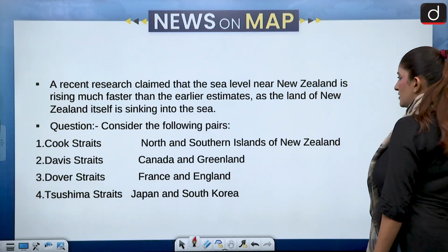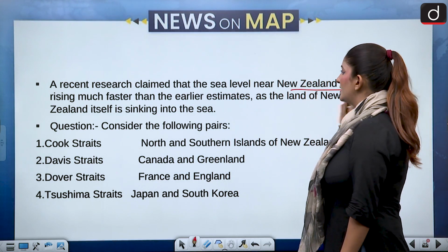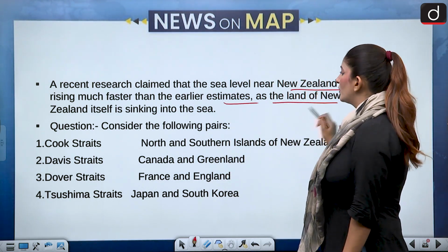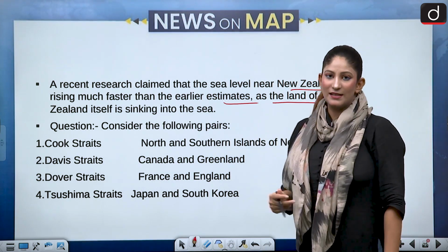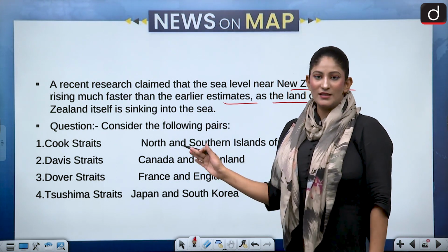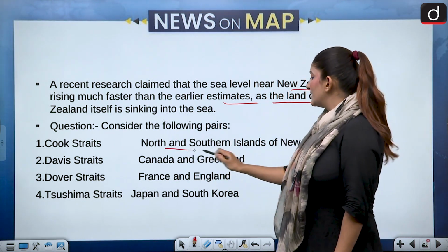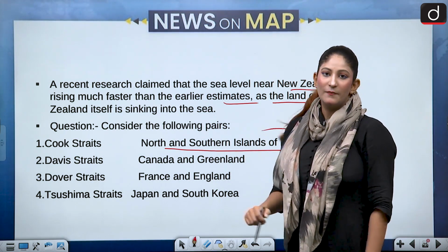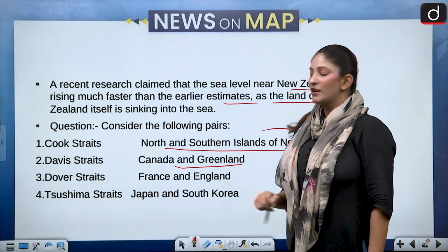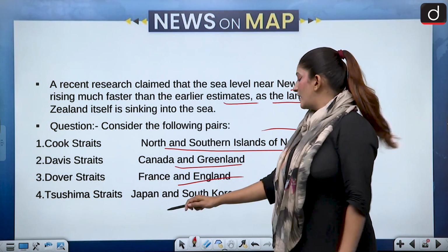The next question is with respect to a recent research that claimed that the sea level near the New Zealand is rising much faster than the earlier estimates, as the land of the New Zealand itself is sinking into the sea. This is all a cause of climate change. So we have to match the straits that are present between these regions. First is Cook Strait. It joins north and southern islands of New Zealand. Then we have Davis Strait, Canada and Greenland. Davos Strait, that is France and England, and Tsushima Straits, that is Japan and South Korea.